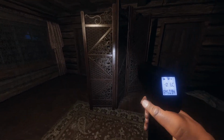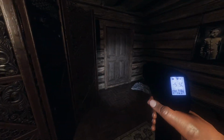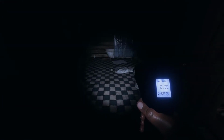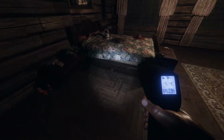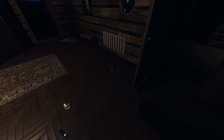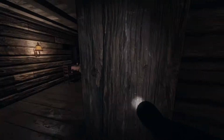Let me just double check. Do these back rooms count as the same room? Yes. So this is all one big room. These are like the equivalent of the bathrooms in the smaller houses. Because I was hearing things from way over there, I was thinking maybe it was just bleeding out in here, but no, it's just one big room. All right, well, we'll be on our way.